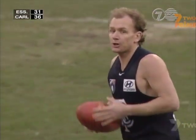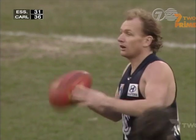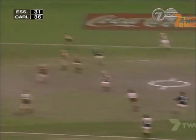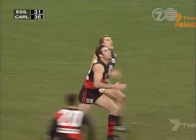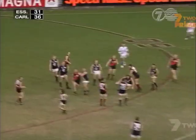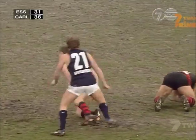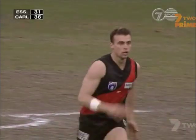Beaumont leads from half forward. Craig Bradley coming up for his 12th possession. Away to Silvani. With a bit of distance inside 50. Koda can't take the mark. Comes down to the front to Calthorpe. Bradley sandwiched, and Lloyd takes a pretty easy mark for him. McCurry, a beautiful hand pass, and they're off and running.